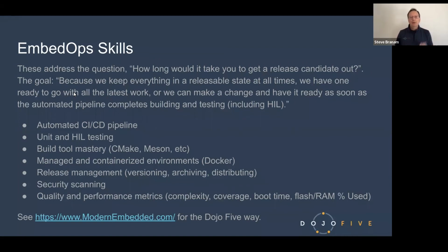The skills you need to be able to do that, you need to know how to create and manage an automated CI/CD pipeline. You need to know how to do unit and HIL testing. You have to be a master of the various build tools. And then, this is one of the other very modern additions, you have to manage and understand containerized environments. So Docker being a very common one.